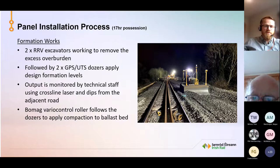The output is monitored by technical staff using a cross-line laser and dips from the adjacent road. As I said earlier, if we move to a cloud-based system, at the moment they take dips about every 10-meter changes. Once we move to a cloud-based system, we would have that information along the whole length of the site, so it will be a big plus for us. Following the dozers, we have our BOMAG area control roller to apply compaction to the ballast bed.